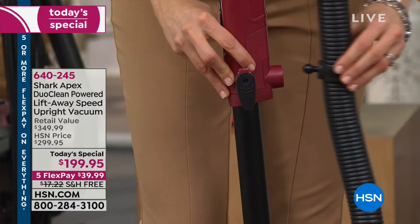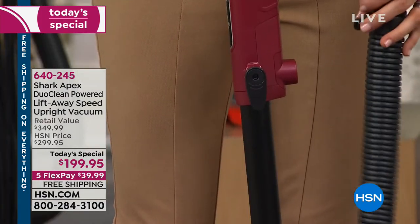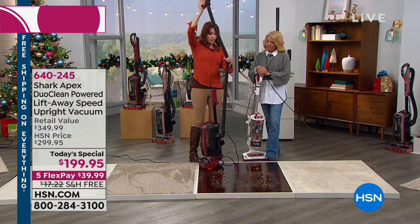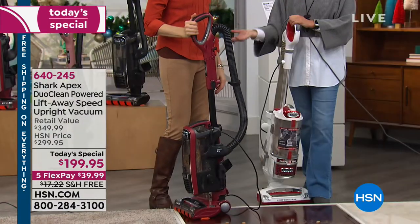There's this ability to snap the hose, kind of keep it out of your way while you're using it in the upright. But then when you want to use this as, say, your hand tool or your extension, it comes apart. Another thing Joan didn't mention, though, I love this. Look how stretchy this hose is. And then it accordions back together so it's not sagging, hanging on the ground. Oh, that's a good point. Isn't that a good point?